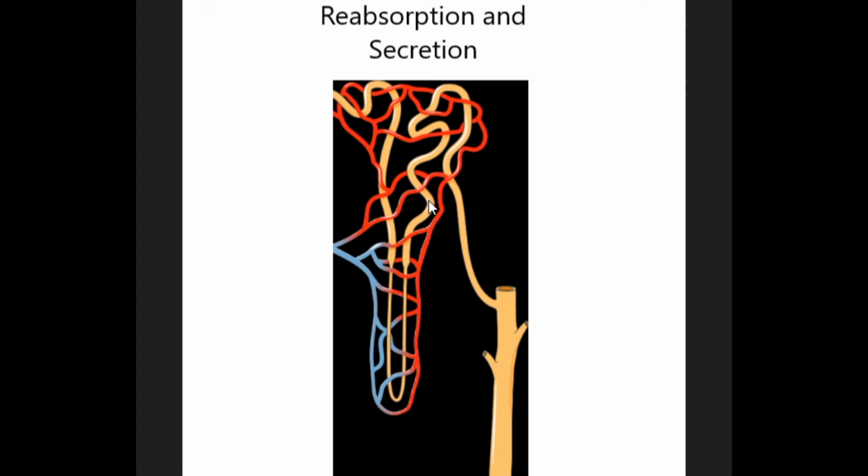After the loop of Henle, we reach the distal tubule. Here we see our first signs of secretion, as we see an exchange between salt and potassium. Salt is reabsorbed into the bloodstream, while potassium is secreted back into the filtrate.